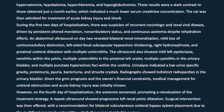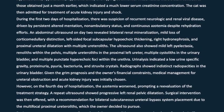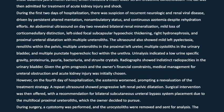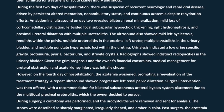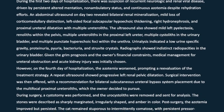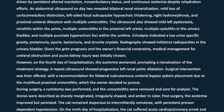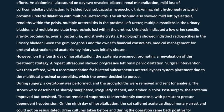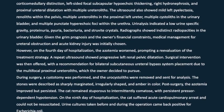The ultrasound also showed mild left pylectasia, renoliths within the pelvis, multiple ureteroliths in the proximal left ureter, multiple cystoliths in the urinary bladder, and multiple punctate hyperechoic foci within the urethra. Urinalysis indicated a low urine-specific gravity, proteinuria, pyuria, bacteriuria, and struvite crystals. Radiographs showed indistinct radiopacities in the urinary bladder. Given the grim prognosis and the owner's financial constraints, medical management for ureteral obstruction and acute kidney injury was initially chosen. However, on the fourth day of hospitalization, the azotemia worsened, prompting a re-evaluation of the treatment strategy.